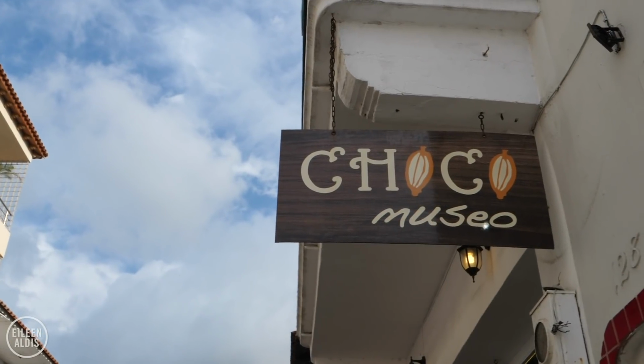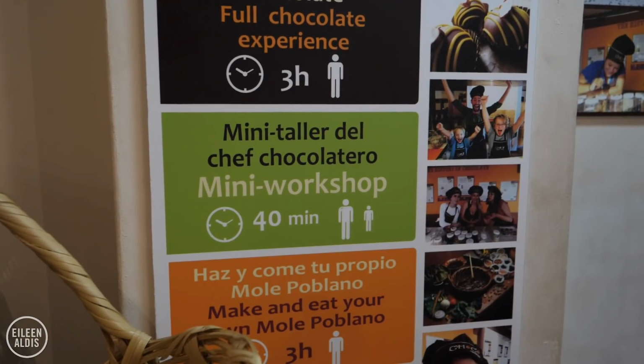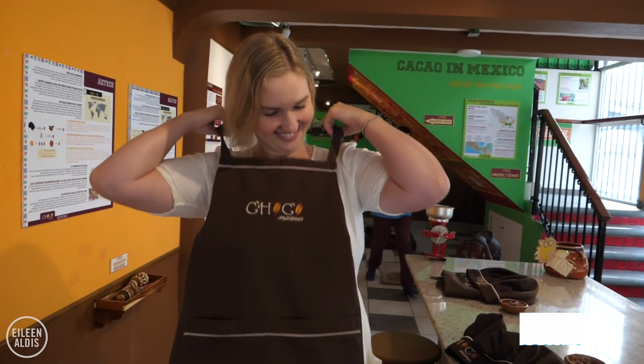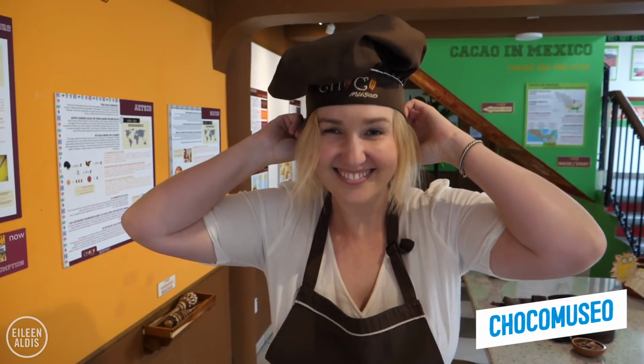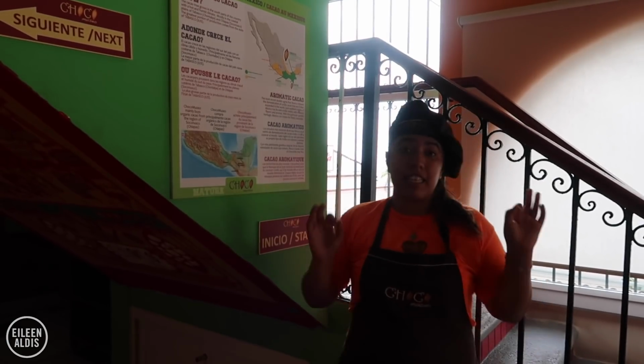We're down here at the Malecon in Puerto Vallarta. You can hear the ocean, and we're at the Choco Museo. Of course, Mexico is the land of chocolate, and I am about to do a chocolate workshop. The workshop is a really fun and hands-on way to learn about not only chocolate production, but the culture and history of chocolate in Mexico.